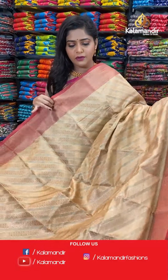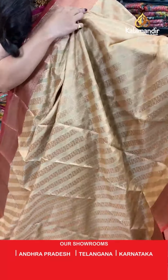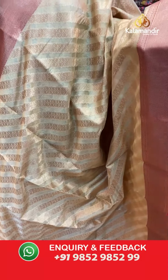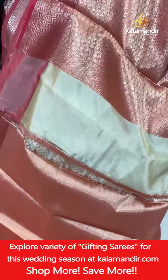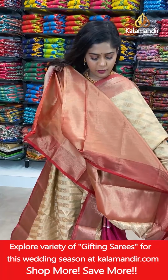Next saree, cream and maroon combination. On the body, same design, but this is done with copper zari weaving. Copper zari borders for the saree with zigzag pattern. Contrasting pallu and contrast zari woven blouse piece to pair up with this saree.